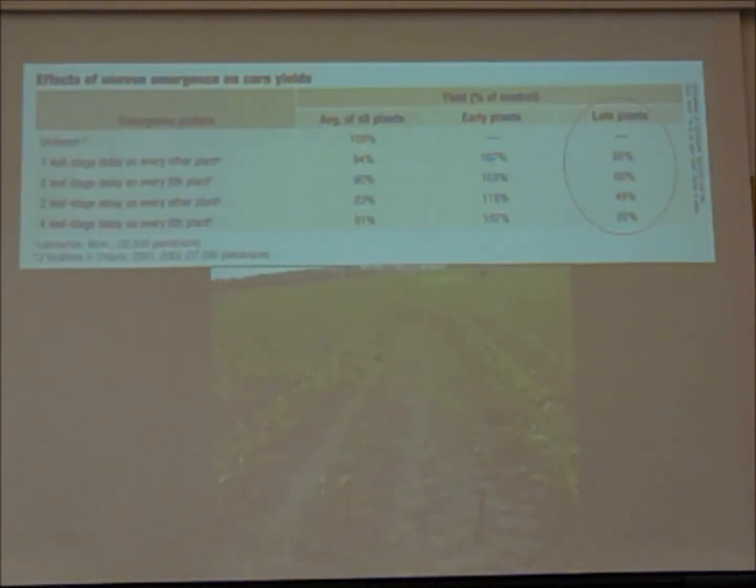And this is also from that same trial, but it compares the yield to the control of those late plants. And just for reference here, 1 leaf stage delay on every other plant takes you down to already 80% of the control. So you can really see where those late emergers are playing a big role in your yield reductions.